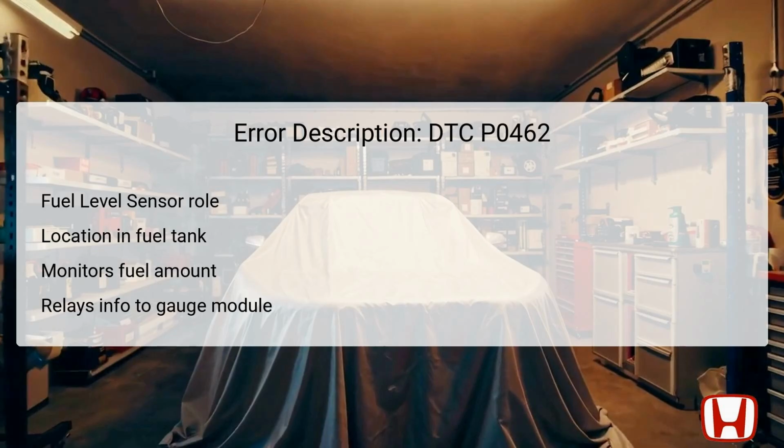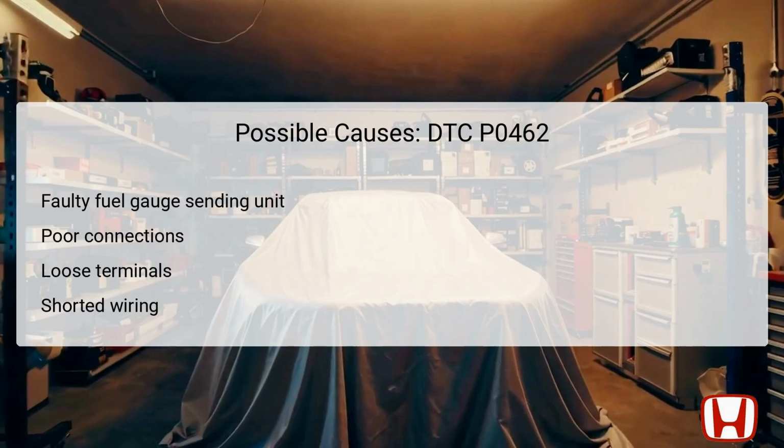Located underneath the vehicle's rear seat or beneath a panel, proper inspection of the fuel level sensor is crucial when diagnosing this code. Several possible causes contribute to the DTC P0462 error. Firstly, a faulty fuel gauge sending unit is often the primary suspect, as it directly affects the voltage sent to the gauge control module. This unit may have internal failures due to wear or damage over time.